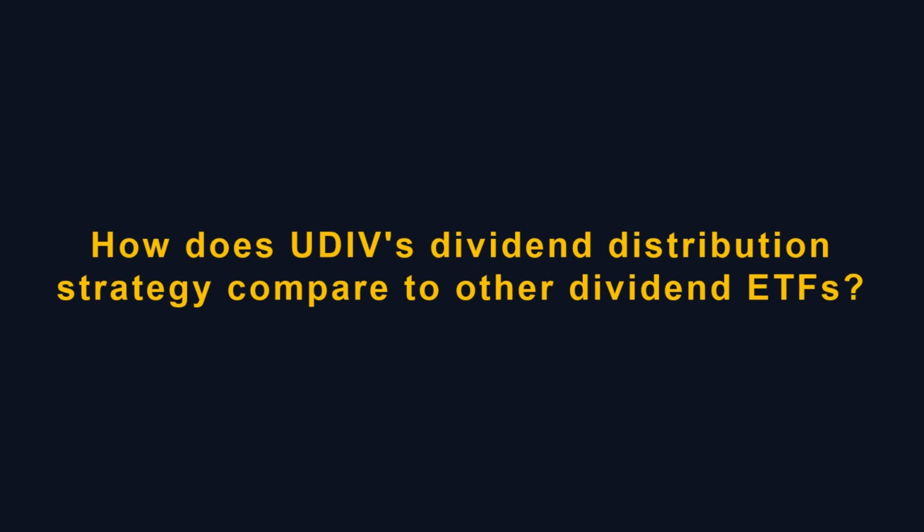Quarterly distributions. UDIV distributes dividends to shareholders on a quarterly basis. Distribution of collected dividends. UDIV aims to distribute a significant portion of its collected dividends, prioritizing shareholder income. Comparison with other dividend ETFs.